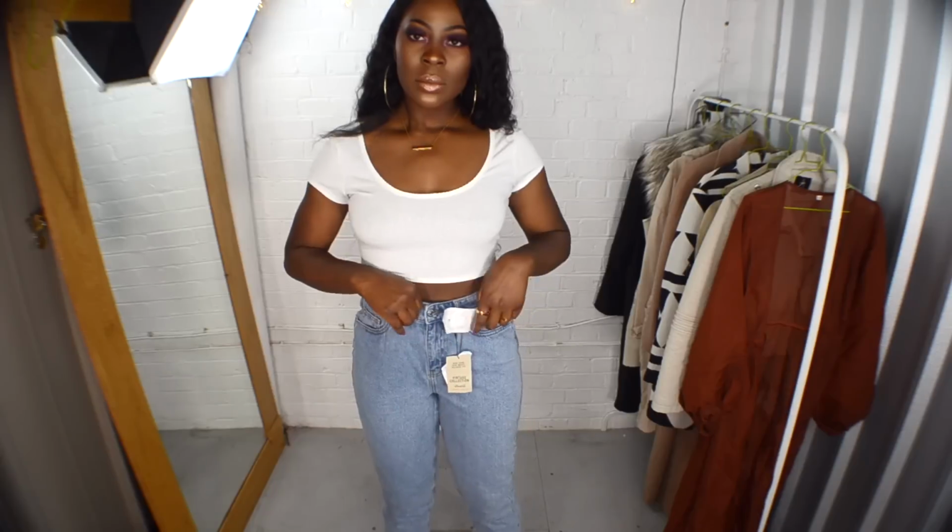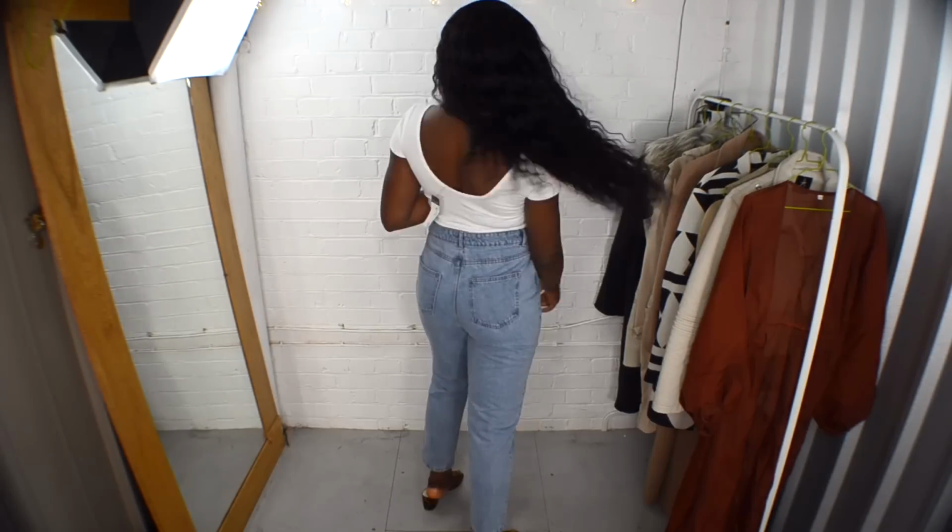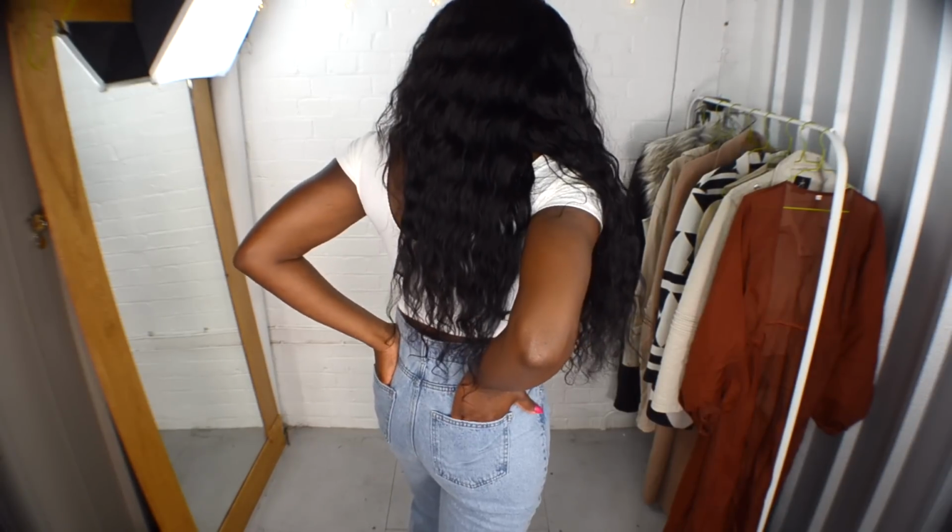These jeans are nice and high-waisted. They've got pockets in the front, they've got pockets at the back. Sometimes Primark be doing jeans that don't have pockets or have like faux pockets. I don't know what that's about, but pockets are always good. I picked these up in a size 12. I also picked up the blue jeans in a size 12. These jeans were £13 for jeans that fit like a glove.